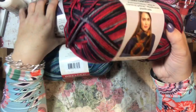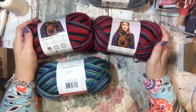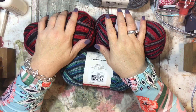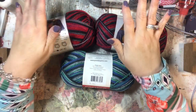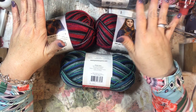And this was my favorite. They had so many though. I really wanted to choose a bunch, and they had a special going on. I don't know if they still do, but check your coupons and do all of that thing. But normally they're $10 a skein. But they were having a sale, so I think I got 30% off. So it was great. And I did just get these in the mail, so maybe the sale's still going on. I don't know.